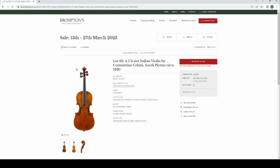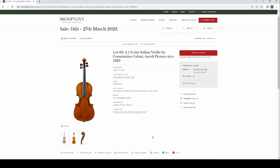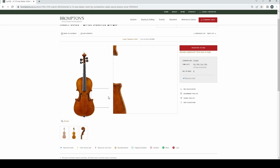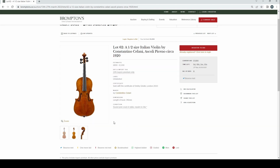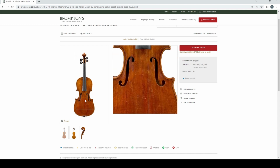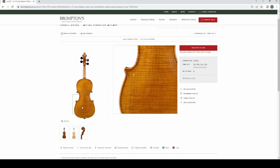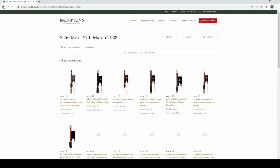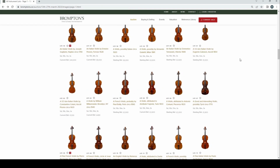But speaking of half size and Italian violins, you've got another one by Constantino Solani, Ascoli Piceno, circa 1920. This one's popular, 800 to 1,200 the estimate. We've got 8 bids on 1,100. Certificate of Dimitri Gindin, London-based expert there, 316. Length of the back, sound post cracking table, repair 2 ribs. Interesting looking scroll there. Once again, nice looking violin there for a half size, so it's looking pretty good.